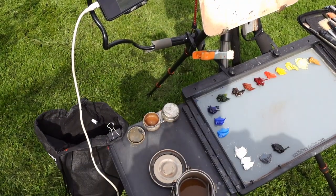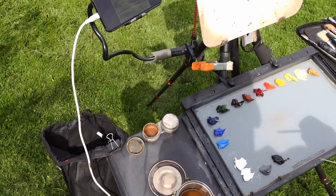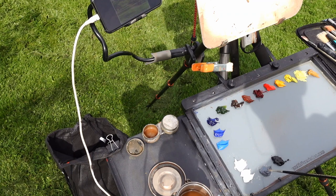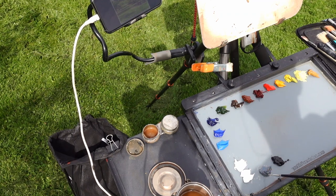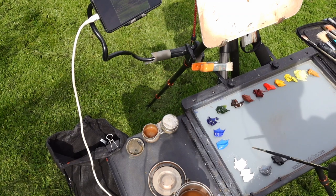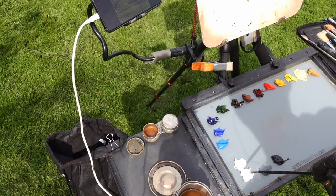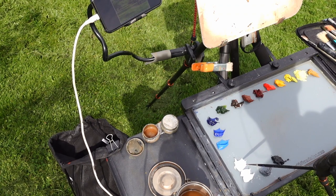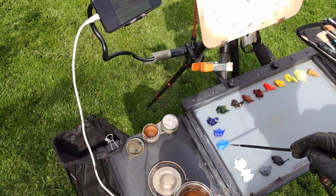A quick rundown on my colors. Got ivory black, cold gray from Rembrandt. This cold gray is basically ivory black and white, so you can mix it yourself. Titanium white with a little bit of alkyd. It's an underpainting white by Winsor & Newton, so it dries a little faster.